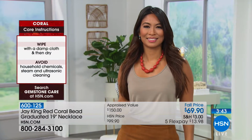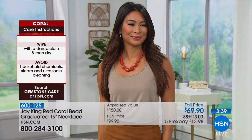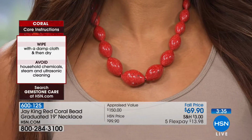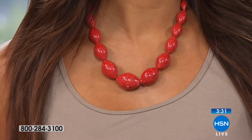Isn't that amazing? That color, I'm telling you, Jay, it's not something, even when you've done bamboo coral, and you said it earlier, orange coral, sponge coral. There's all different kinds of coral. But you don't see this color. You do not see this color.